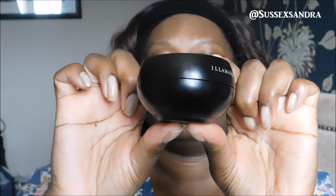And the second one is by Illamasqua. It is their Matte Veil Primer. Let's take it out of the box. Looks like that. So with the Illamasqua, I was actually going to purchase the Hydra Veil primer.